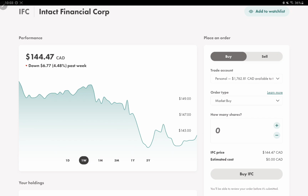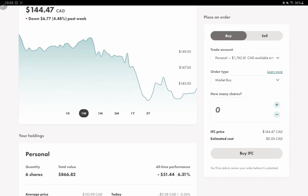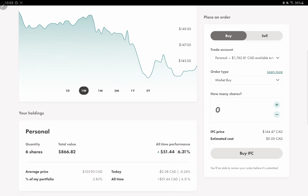Next up, guys, is the company Intact Financial Corporation. Last week, Intact is down 4.48%. I currently have 6 shares for a total value of $866. All time, I'm up 6.33% for $51. My average cost is at $135.90, and this is making 2.83% of my portfolio.